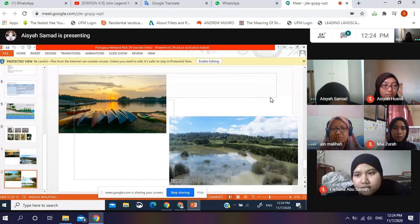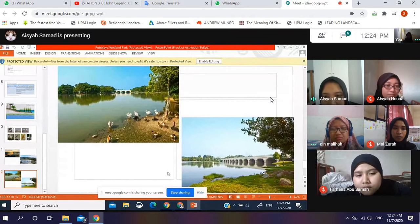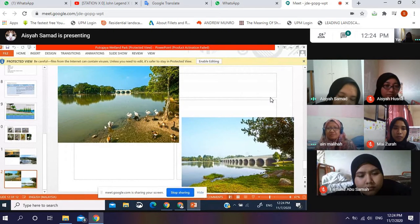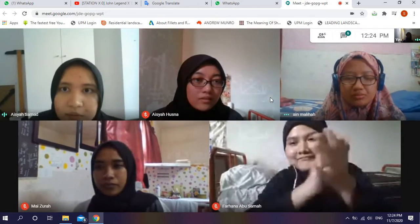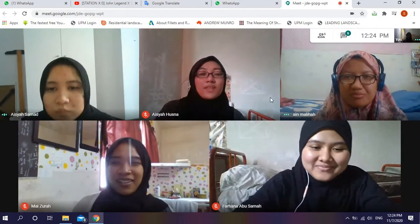And then, as we can see here, these are birds that we can see from the wetland, and this is the view of the beach and the wetland. So I think this is all from our presentation. Any questions from you guys?